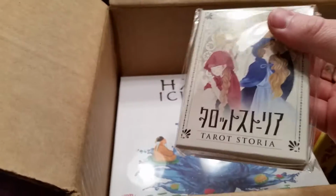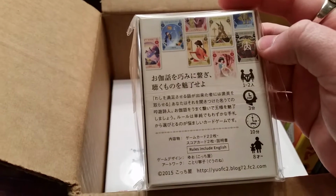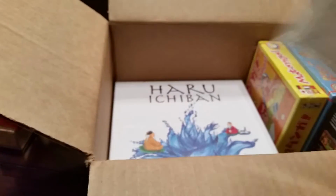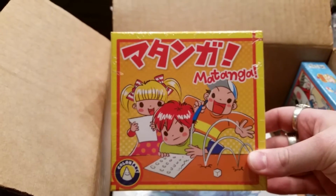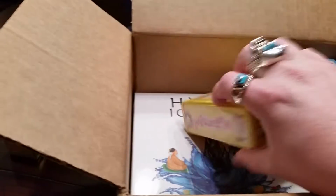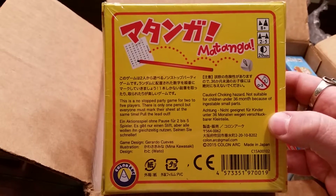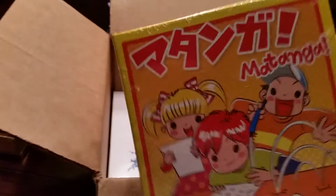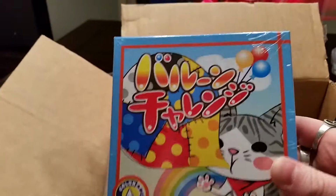Then we have this little game called Terrostoria. Again, I am sorry, I do not know much about any of these. And some of them do have English rules, as noted there. But BoardGameGeek.com is the ultimate reference for all these. I just basically read brief descriptions. Like, for example, this one's all about rolling dice and writing things down. So I think there's actually a pencil in here, too. Yep. Mostly it's just for the charming art and quick gameplay, which a lot of these offer.